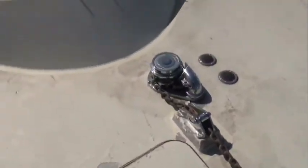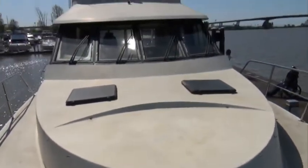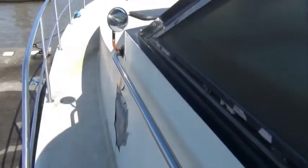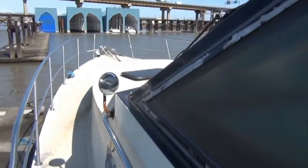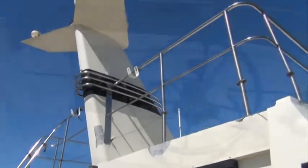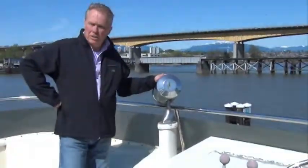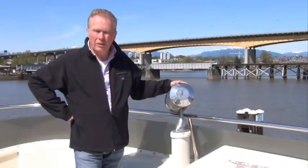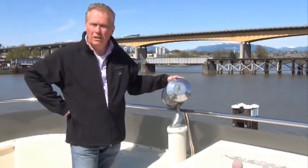Her most recent survey described the overall condition as satisfactory. The exterior topside paint is ready for a makeover. So Malaspina has a very spacious flybridge, ideal for entertaining or navigating from the top.